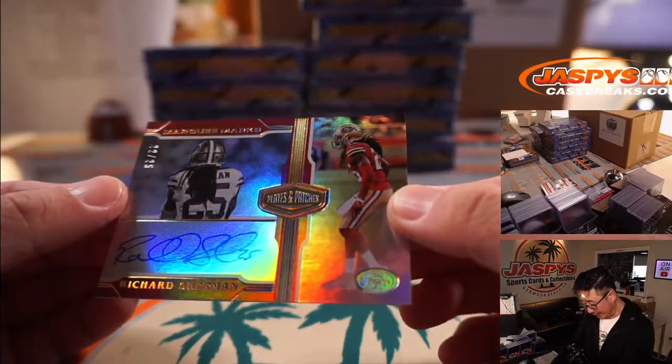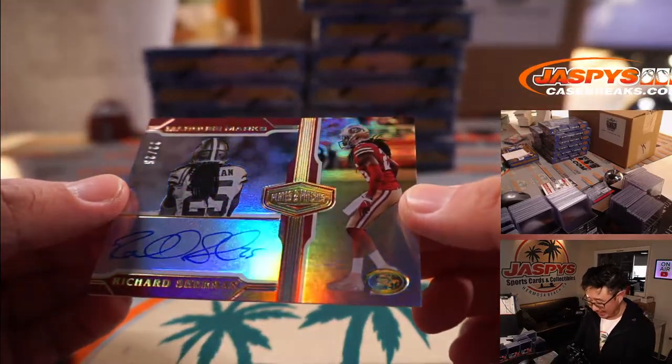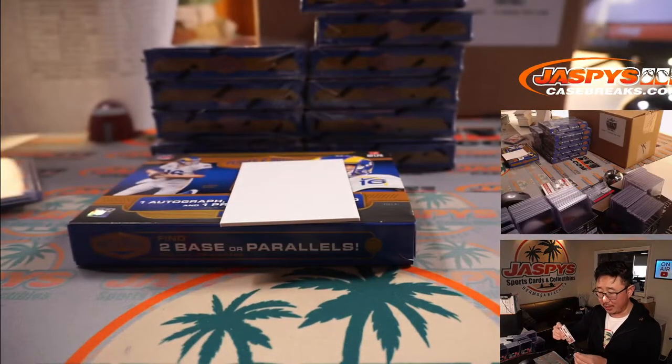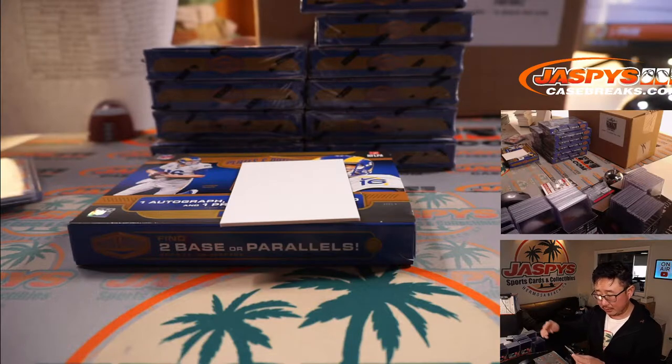And a Marquee Marks. 22 out of 25, Richard Sherman on-card autograph for the Niners. Chris Maxwell drawing first blood in that Niners-Chiefs deal.